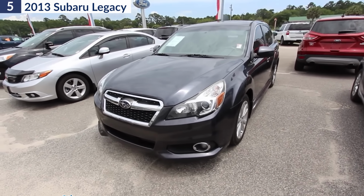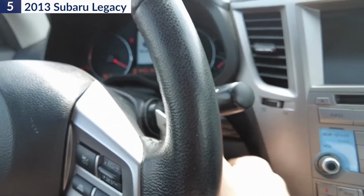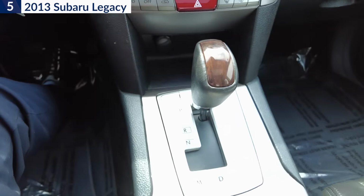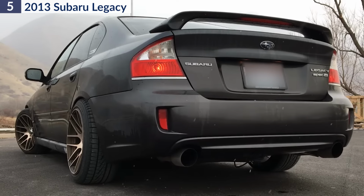The Legacy would be hard to find. But if you do get your hands on one of these, you will not have to worry about anything, as these cars are built like a tank. If you're into tuning and mods, this car welcomes them quite well.